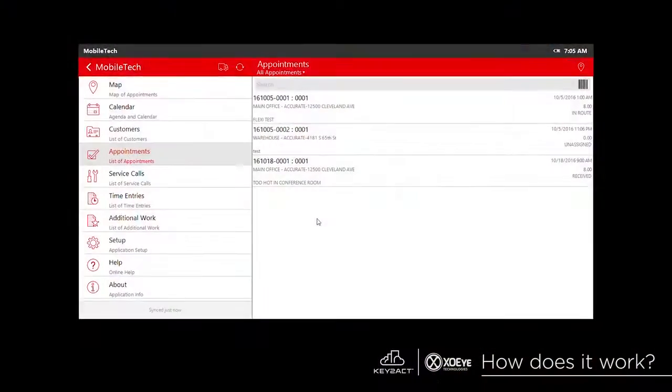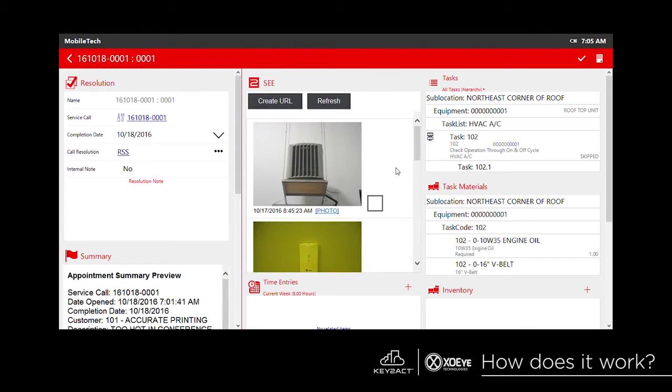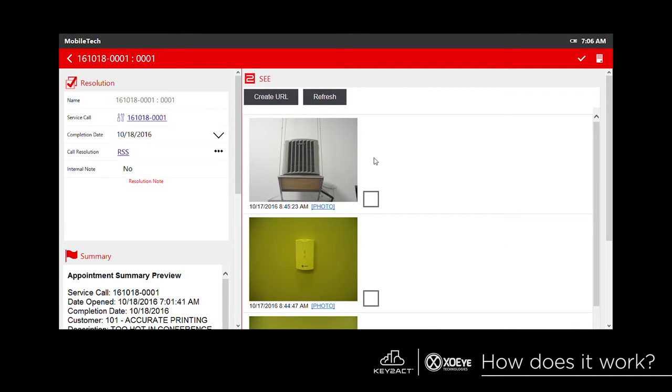Technicians use their wearable tech, the XOEye glasses, to take photos, video, record audio. They're working through the KEY2ACT mobile tech application, the same workflow as they did before we had the integration. It will show them a little snippet of the video or picture they've captured. It'll allow them to select the content they took in the last 24 hours. Hit OK. A link drops into their call summary, and it's really as simple as that.